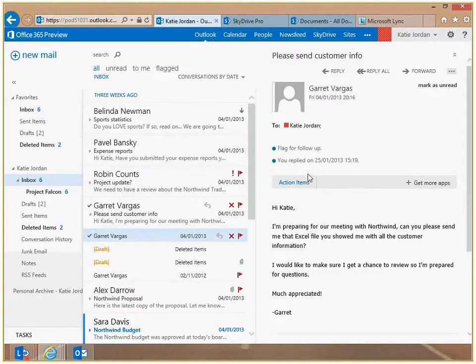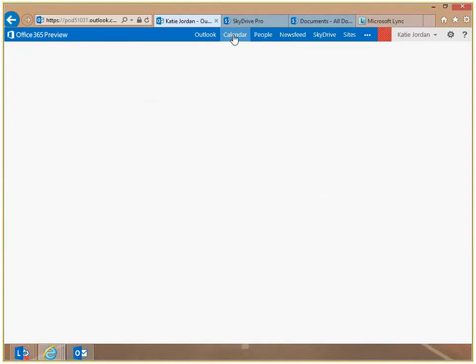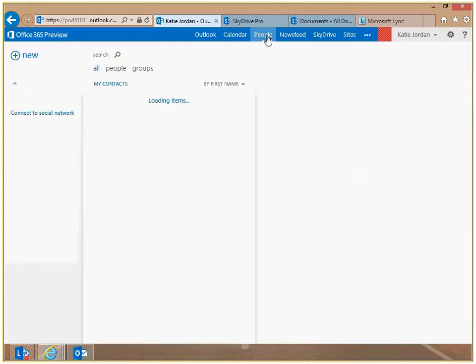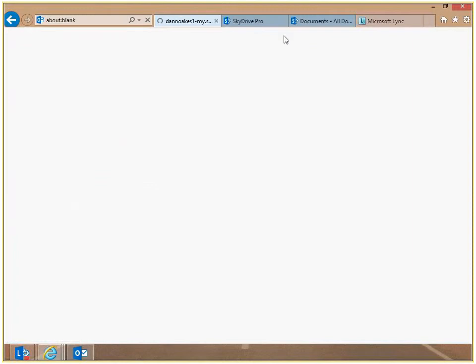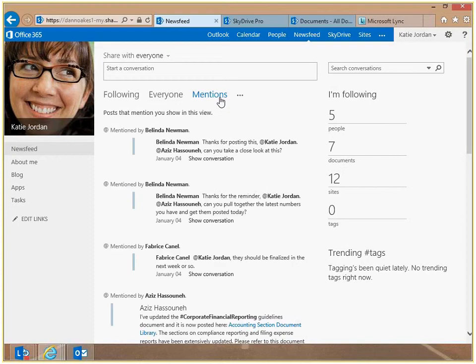Office 365 obviously includes email through Exchange Online, which gives you access to Outlook email, calendaring, contacts. You also get access to a news feed. This shows you important information about your business. It shows you people you're following. It shows you mentions, anyone that's mentioned you or a project you're working on. This is easy to build up, and I'll show you how to do that shortly.